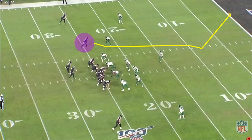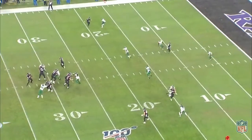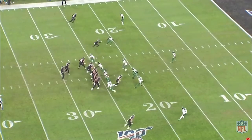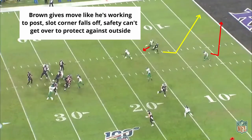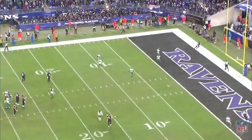While this play is a little bit of a busted coverage, it's also Hollywood Brown working to bust that coverage. The slot corner is carrying him up the seam and working to pass him off to the safety. As soon as Brown gives an inside move like he's going to the post and the safety should be there to take over, the slot corner falls off. He then turns back and runs a corner away from the safety, creating a ton of space for himself.